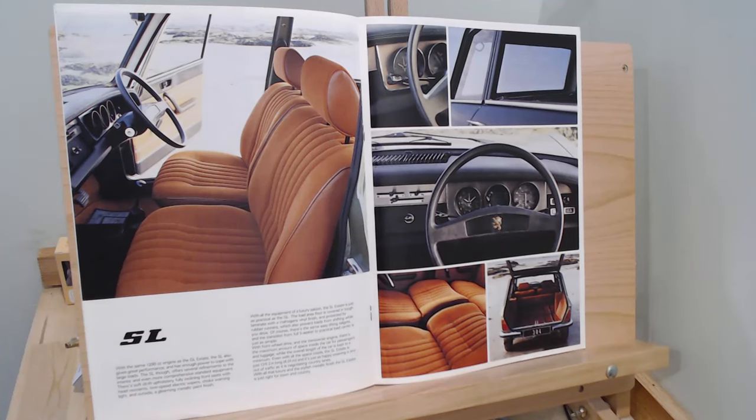And then we move up to the next model, the top of the range at the time, the SL. I don't know what the price difference was, but I think it was certainly worth going for the SL. The GL is certainly like the plain Jane model, but the SL, it's quite fancy actually. It's got some nice little touches in there that really lift the car, I think. Let's just have a look at the text first.